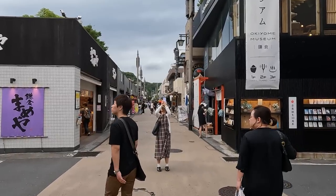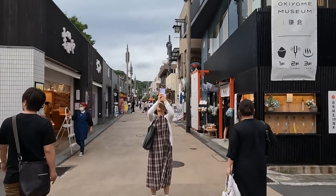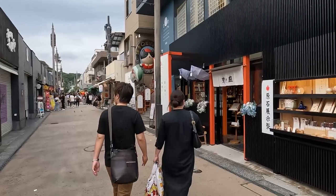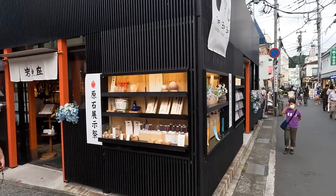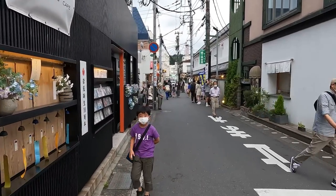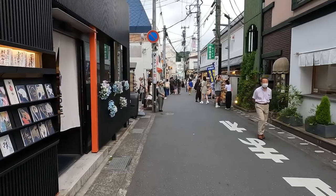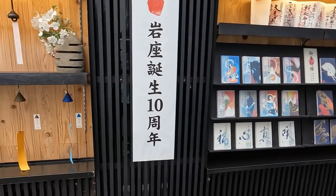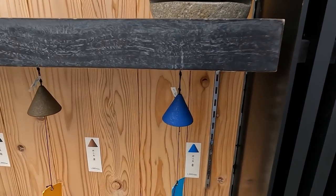Okay, so how many things have I eaten? Three, right? So the goal is to eat two more things. Maybe I'll look for something here. Maybe there's something on this street. Oh, these are nice chimes.